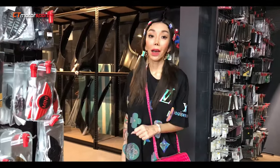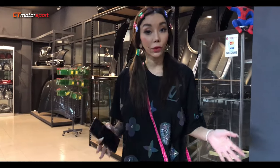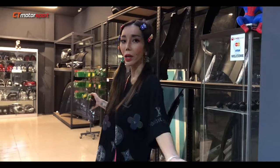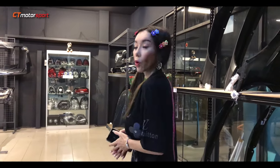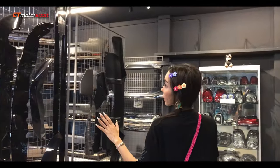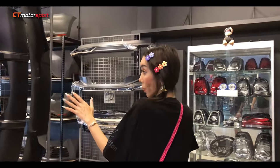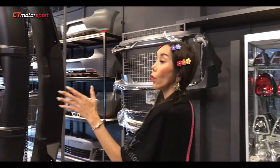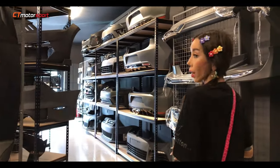City Motorsport has been around for more than 10 years, and after switching different places, originally they started from a small shop lot, and now they have two, and now they have three. And this latest shop lot, the extension of City Motorsport, is just to put the ready stock of all the car bumpers. You can select any bumpers that you want in any car made, any years. They can order it for you, but what you see here is only the ready stock car bumpers. One whole shop lot of car bumpers.